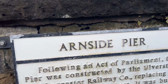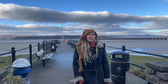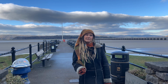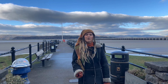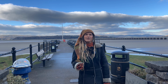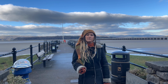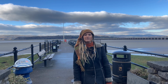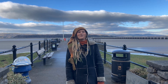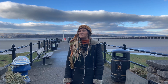This is Arnside Pier, and it was originally destroyed in 1934, and then it was bought by the parish council in 1964, I believe. And they bought it for £100, but then in 1984, on the night of the 31st of January, it was destroyed again by a storm, and they had to rebuild it at a public cost of 25 grand. Can you imagine that? You bought it for 100 quid, and then about 20 years later, it's destroyed by a storm. You have to pay 25 grand to rebuild it.